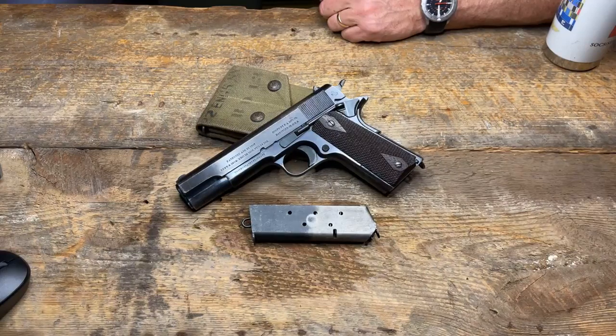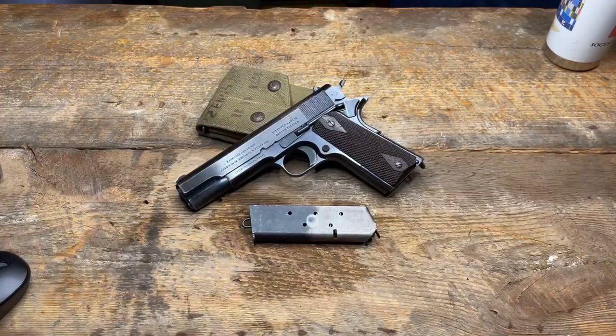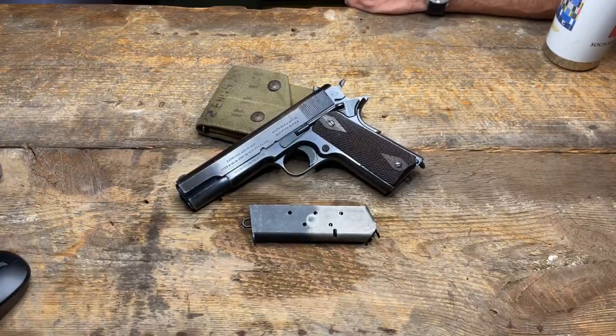Tonight, it will be myself, Jeremy, the curator here at Ghost of the Battlefield, and Dave Hall, our resident expert on all things expertish, and his amazing collection of 1911s. So what we're going to do is go through each one of them piece by piece and talk about the various small nuances of each one and how they differ from the previous models.